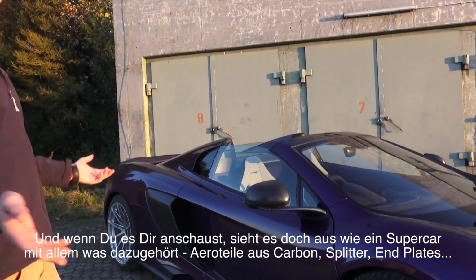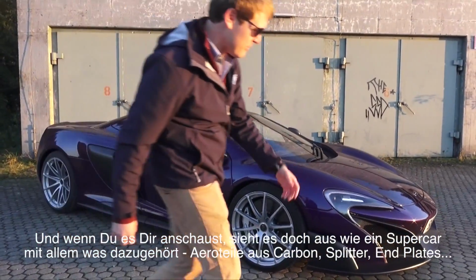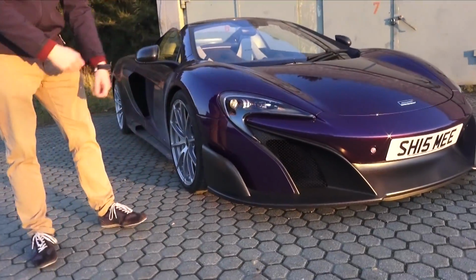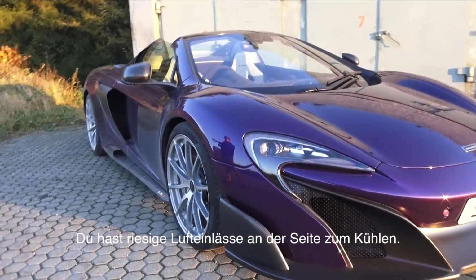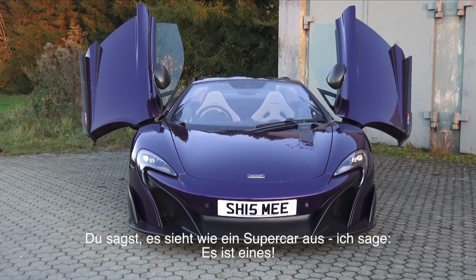But then you look at it, doesn't it look like such a serious supercar? You've got all the sort of traits you expect. The aero with the splitter, the end plates. So rather than going with canards, they put end plates on here. You've got massive side vents down the side as well. All the sort of air cooling that comes through. You say it looks like a supercar. I would say it is a supercar.